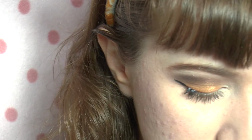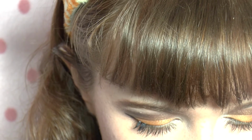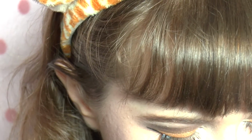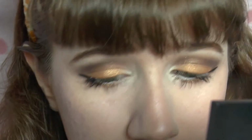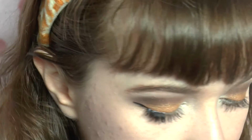And yet for some reason I can't do strip lashes because I can't hold down two bits of the lash at the same time. Do you know what I mean? You have to make it all stick at the same time and I can't do that. Oh, look at me go now. Look at me go.